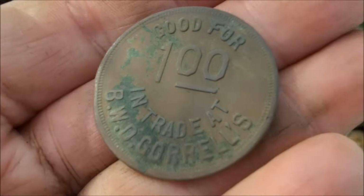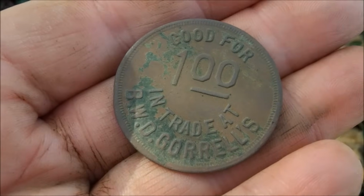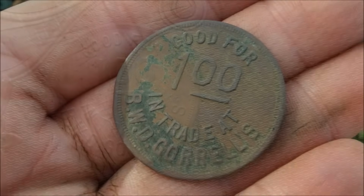I think I have 6 or 7 of these. I'll have to go back home and look, but so thrilled to have another one of these Gorel tokens.